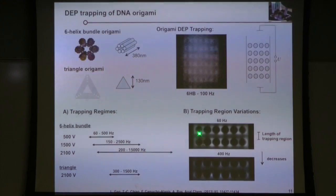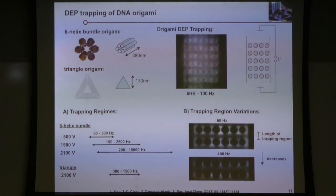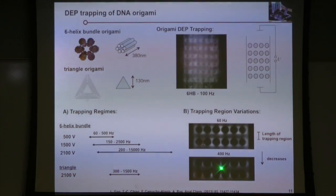So in between the posts is the area where the largest electric field gradient acts. And so we noticed that the higher we go in the frequency, the smaller this area gets where the molecules are actually trapped. And we could backtrack that to an overlay with the electrophoretic motion that these molecules also have, since they are charged. And so since the molecule is wiggling around in this dielectrophoretic trap, the faster you go, the less it can migrate by electrophoresis, and so this is why the trapping length shrinks.